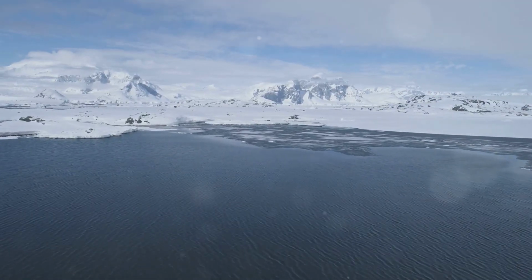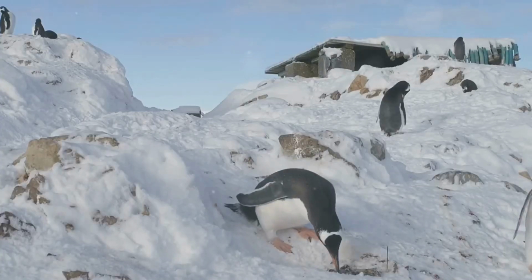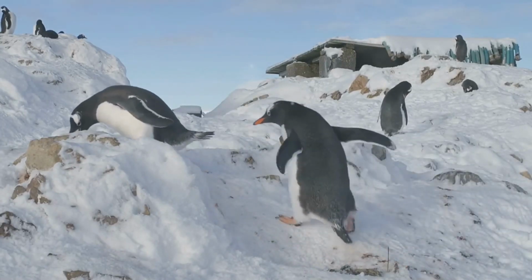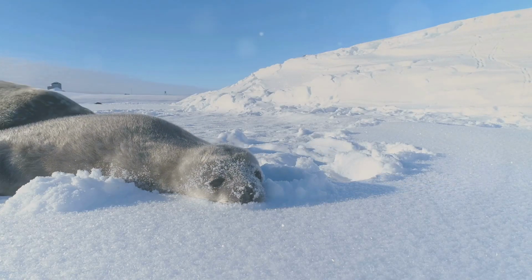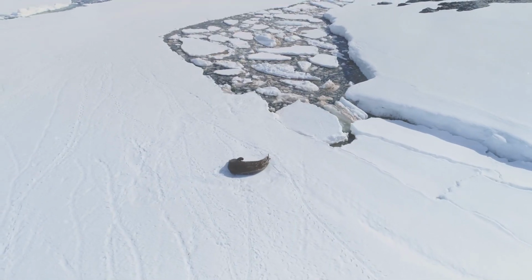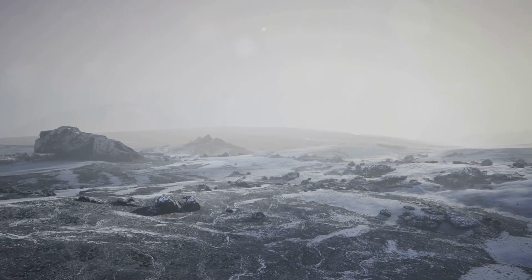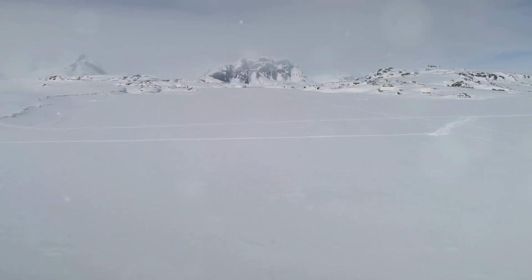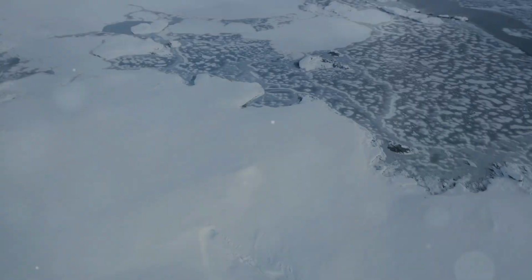The coastal regions of Antarctica, where the icy grip of the continent meets the Southern Ocean, are teeming with life. Penguins waddle and slide, their calls echoing across the ice floes, while seals bask in the sun. These animals are all part of a delicately balanced ecosystem that relies on the Southern Ocean's productivity. Krill, tiny crustaceans that form the base of the food chain, thrive in these waters, sustaining a vast array of marine life. Even in the heart of the continent, in the dry valleys where ice and snow are scarce, life finds a way. Microscopic organisms, known as extremophiles, have adapted to survive in these extreme conditions.